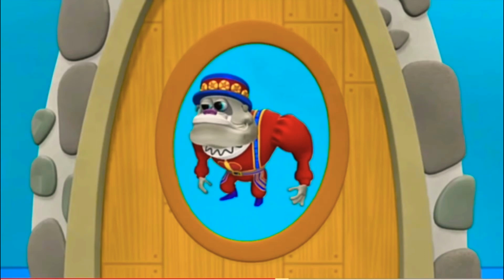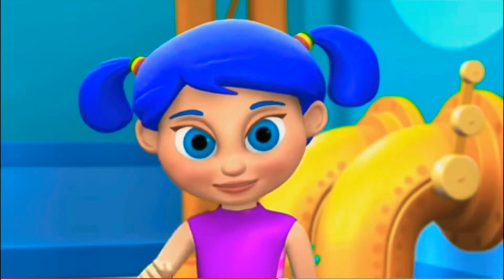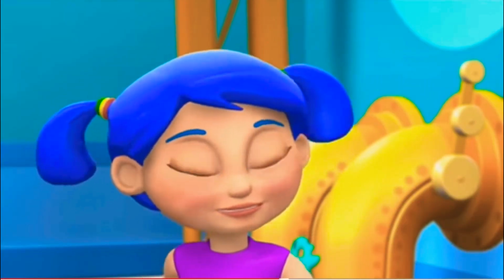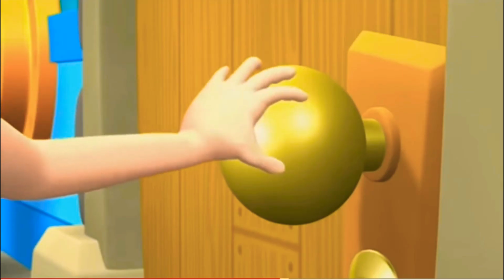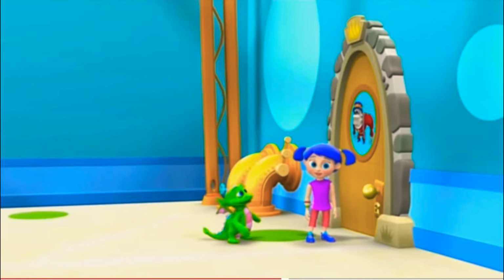The second door. Look, a dog. It's a bulldog, a very serious-looking bulldog. He must be doing some very serious work. Let's take a peek. Locked. We need another flying key.